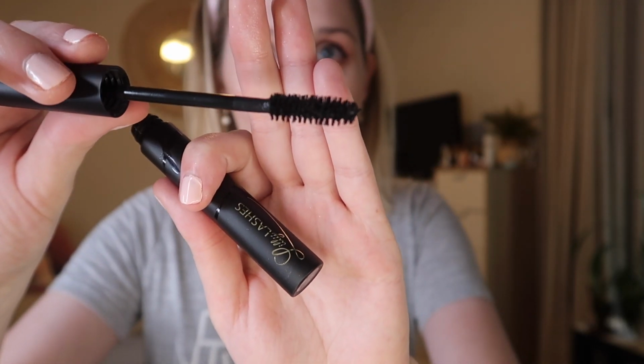Next thing we are moving into is mascara, and this is the Lily Lashes XXX mascara. I received this in my Luxe box. I think I chose this because I was pretty excited about it. So let's go ahead and pop on some mascara. This is what the wand looks like there.